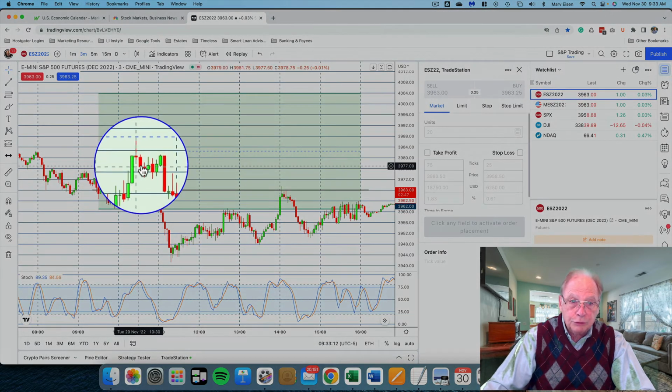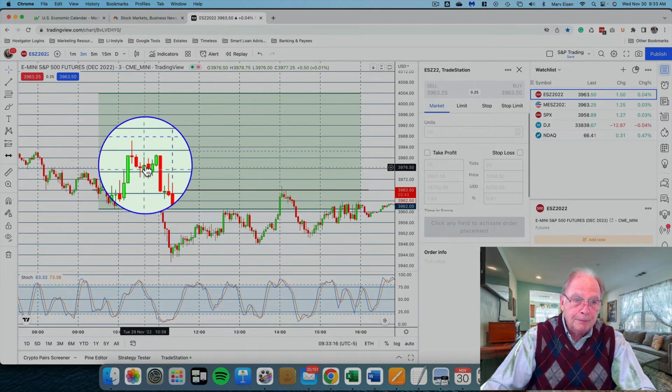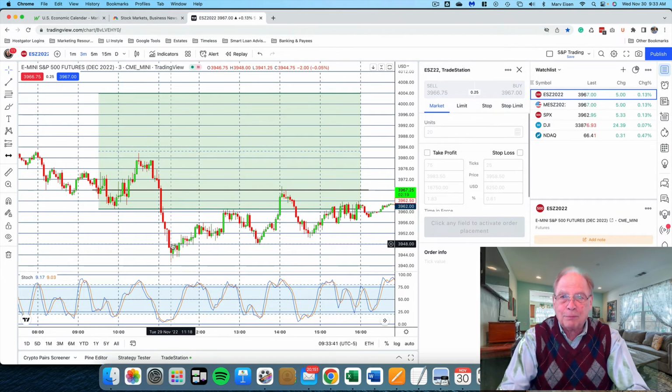As you see, there's a doji over here. Pay attention to dojis. Always pay attention to the doji. And the subsequent candles, and these are 3-minute candles, my friends, did not come up and test the high price that this doji put in here at 39.81. So in conjunction with the overbought stochastic, that would indicate that the market was going to turn over here, which in fact, boom, it did. Anyway, that's my video for today.